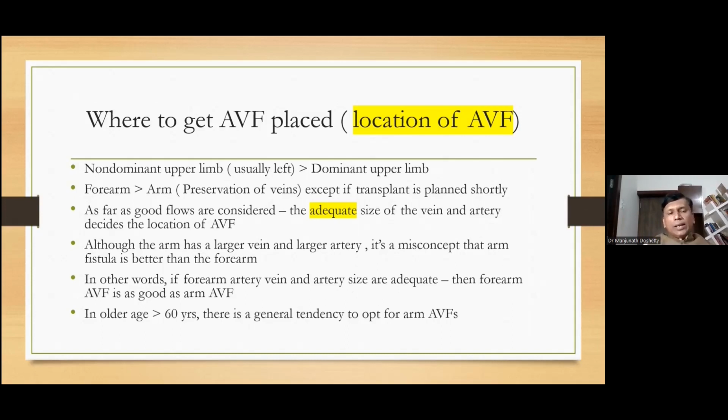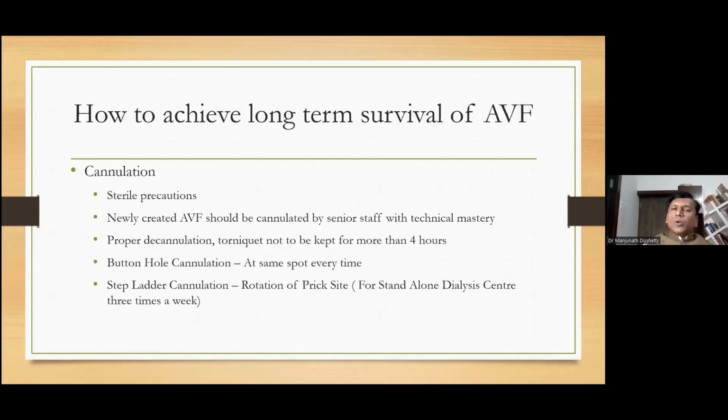In elderly people, we have a general tendency to opt for fistulas above the elbow, because usually at the wrist the arteries become hard and the veins are also not that suitable. So in older people, we tend to prefer fistulas above the elbow. Then how do we achieve long-term survival of the AV fistula? Of course, there are cannulation techniques, which are purely technician and nursing staff driven.